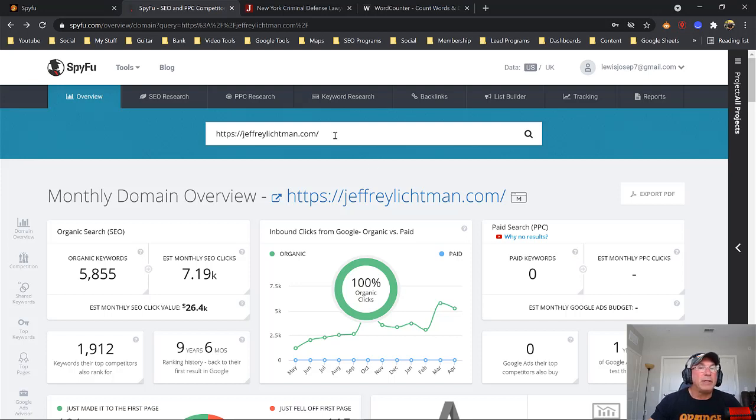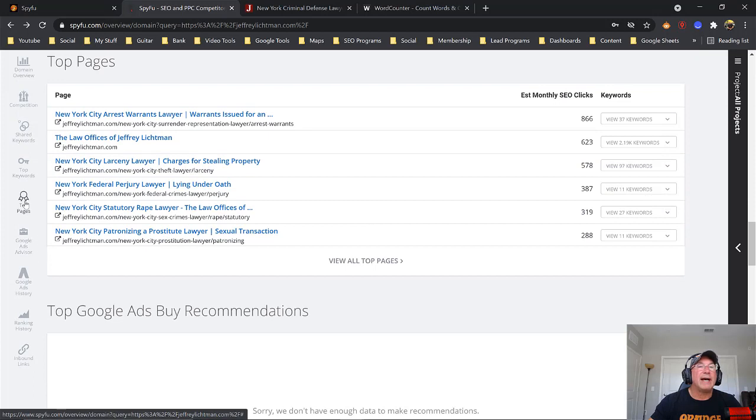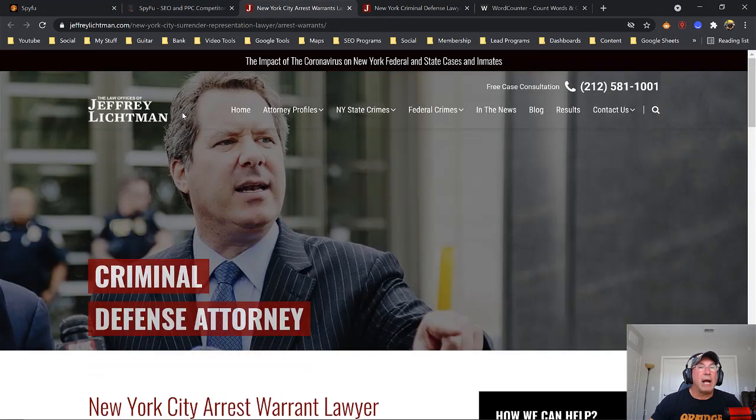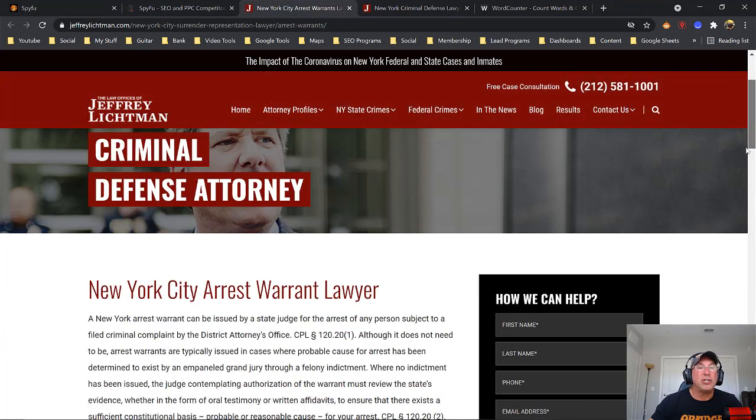So when you put Jeffrey Lichtman in the search on SpyFu, you just click top pages here on the left-hand side. And you will notice that New York City arrest warrant lawyer gets 866 clicks per month. So I want to create a page that's better than Jeffrey Lichtman's page, and I want to give more information.